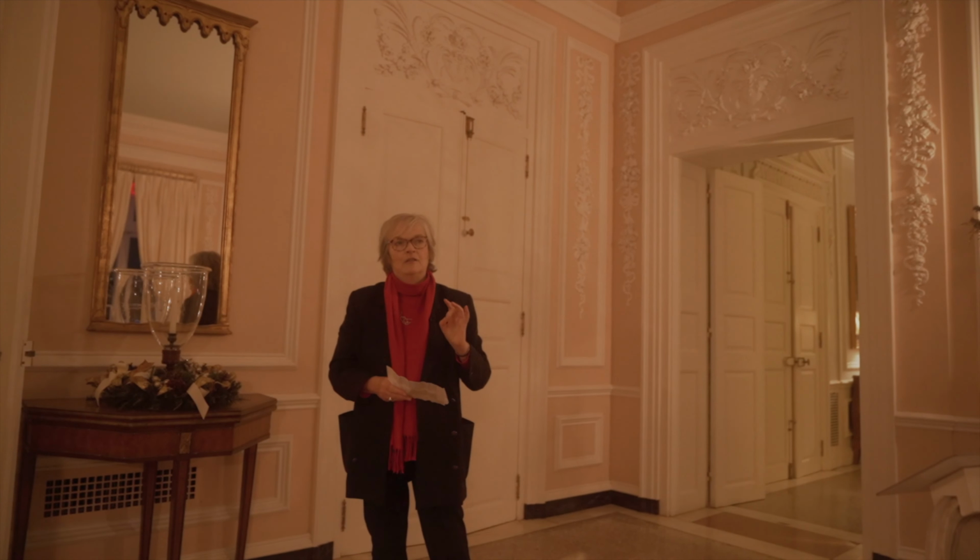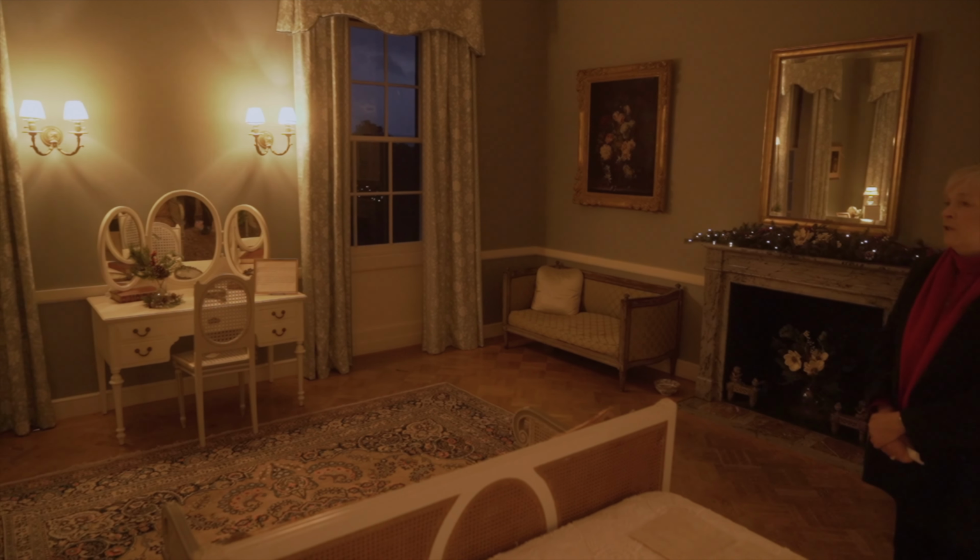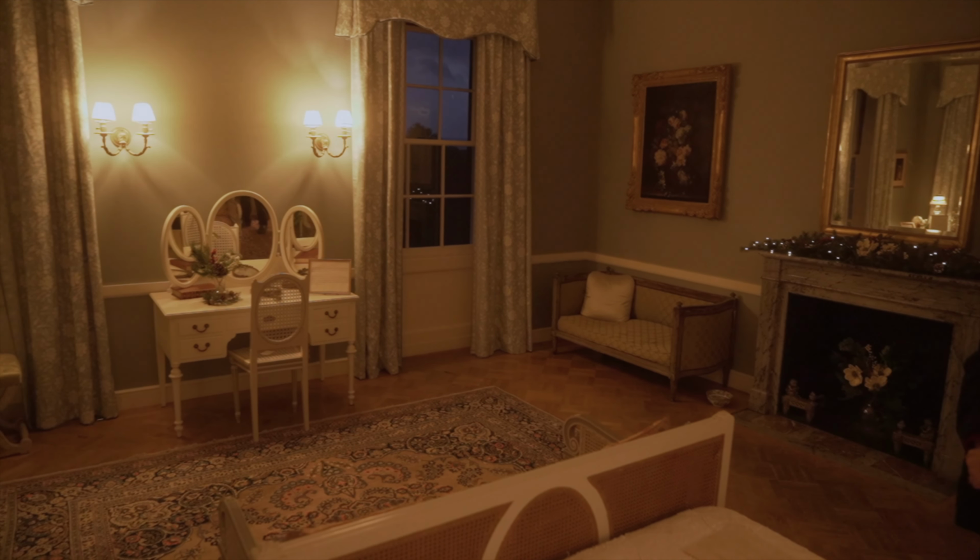She shut that door. She had a telephone. She was a great believer in new technology for 1902, so she had a telephone as soon as it was available. And one of the striking features of this room is the beautiful view that she gives herself.